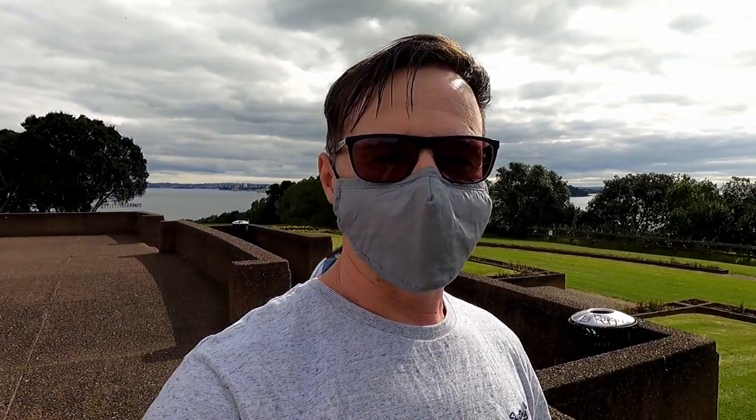Behind us we've got some wedding parties taking photos, but it's just everyone having picnics, sitting around on blankets and that sort of thing, just enjoying the weather. Also in front of me here, you can look out all over the harbour. It's beautiful views out to the sea as well, so it's a really nice place to come.